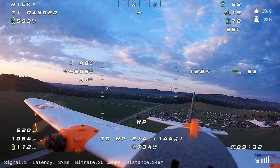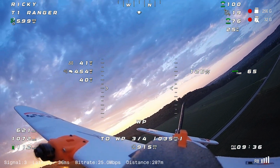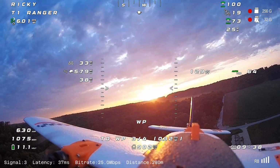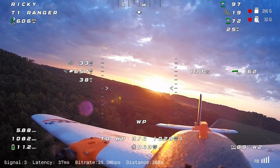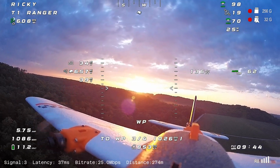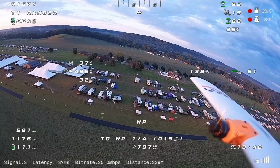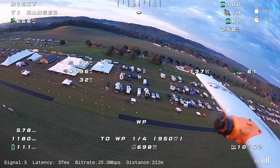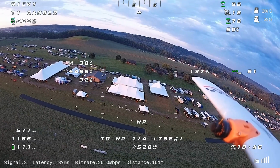I love how the gimbal can look completely behind the airplane. It's nice to catch the sunrise. This was an early Saturday morning flight.